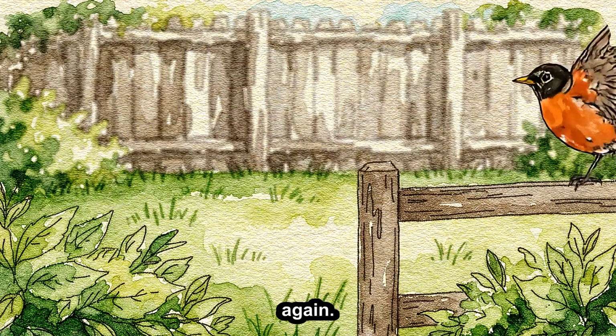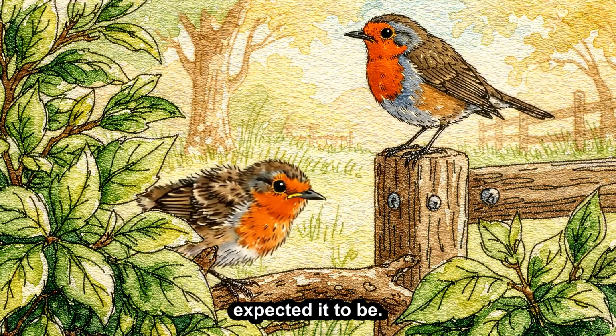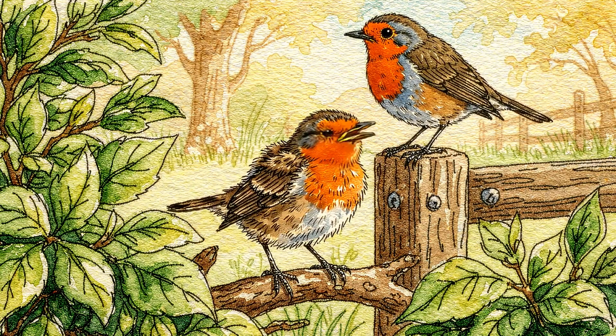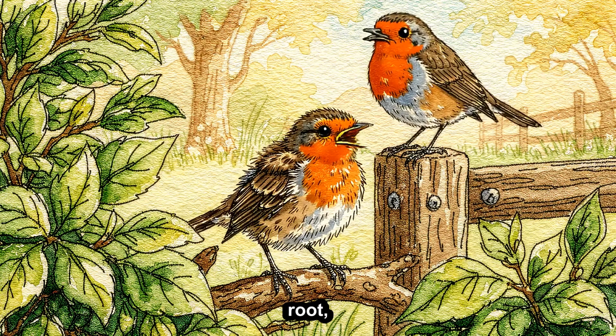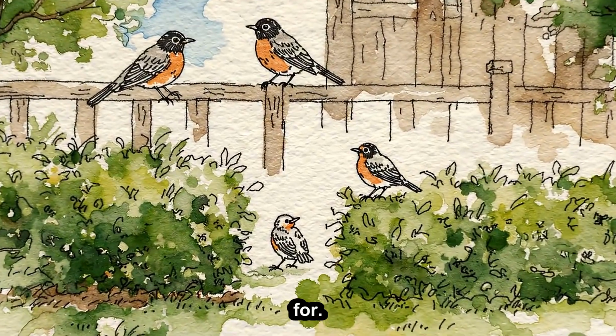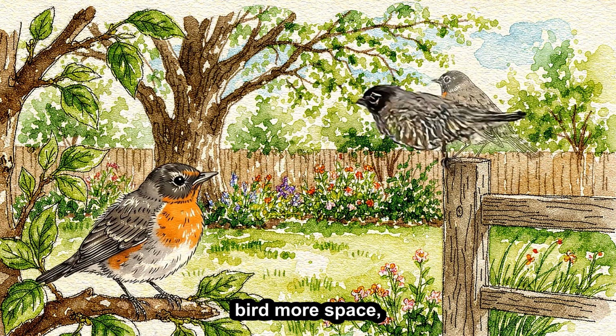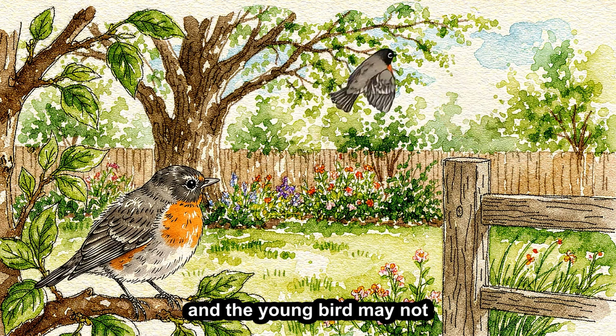The young bird you worried about may be exactly where the adult expected it to be. Adult, cover, root, young bird. That is the pattern to look for. Eventually, the adult may give the young bird more space. And the young bird may not follow right away.